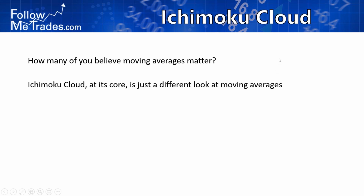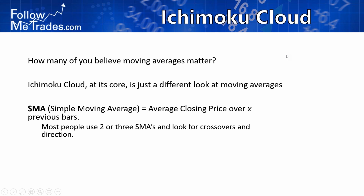Okay, Ichimoku Cloud at its core is really just a different look at moving averages, because it uses moving averages. A simple moving average, like the ones I just showed, the 50 and the 200, is the average closing price over some variable number, X number, of previous bars. So some people use 2 or 3 simple moving averages and look for crossovers and direction, right? The formula is the closing price over X number of bars ago, take the average of that closing price, and they plot a dot, and then the next bar is formed, and they plot another dot, and those dots form a line, and that's your simple moving average line.